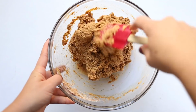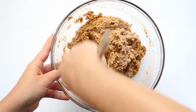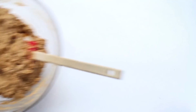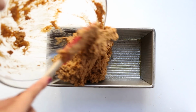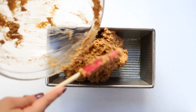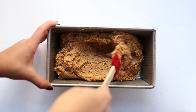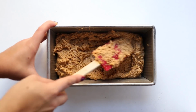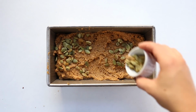It's going to be kind of fluffy and smooth, and it's not going to be super wet like a traditional quick bread batter, but trust me, it will still be fine. So basically, we're just going to transfer this batter into a greased loaf pan. And I like to smooth it over with a spatula or spoon. And then to garnish it, this is totally optional, but I like to sprinkle on some raw turbinado sugar as well as some pumpkin seeds. It just adds a really nice flavor, a nice little crunch, a little added sweetness, and it looks really pretty when it's taken out of the oven.